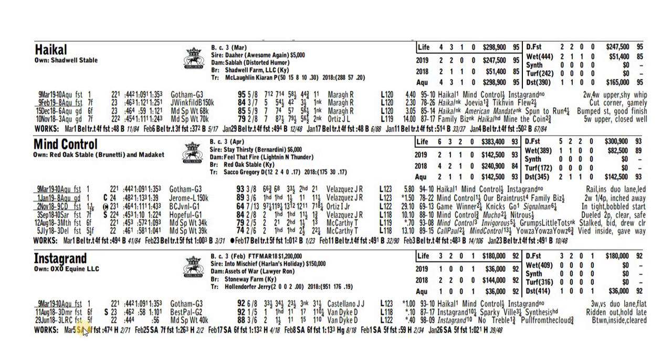All right, before we study the replay, one thing to note about Instagram: his debut, he went wire to wire going 5 furlongs. Second time out, he got the early lead, wire to wire going 6 furlongs. $1.2 million at a 2-year-old sale, which means he ran a very fast 8th or quarter mile under tack. So Instagram's a horse that's always been allowed to let roll.